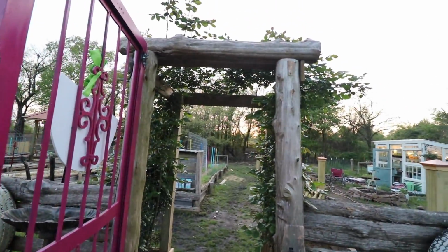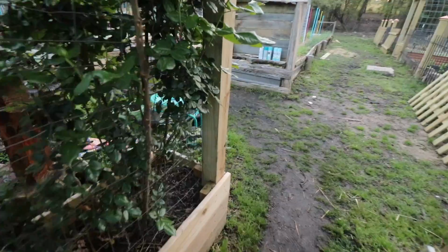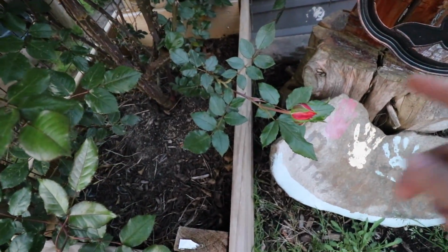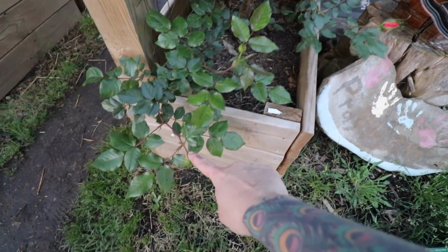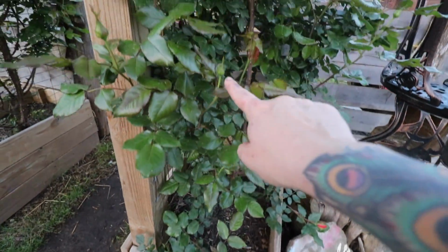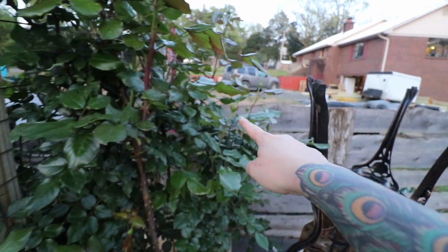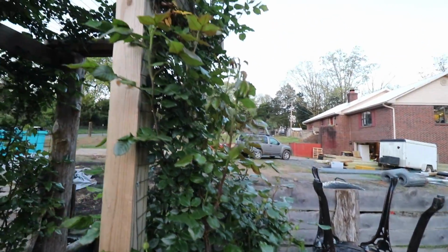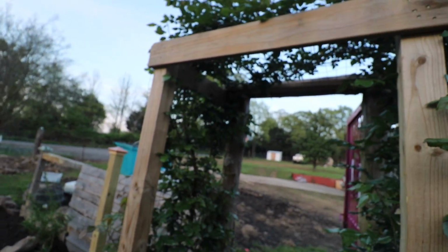Can we just talk about these rose bushes on this arbor? So my first rose of the year is getting ready to open, and I was just noting how many buds were on these plants the other day, and it is somewhere in the range of over 100. They're just completely covered, and I am so excited about that.